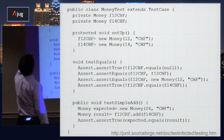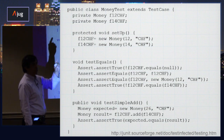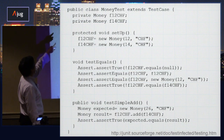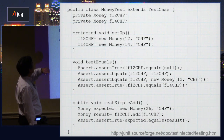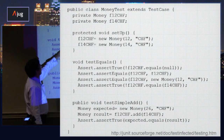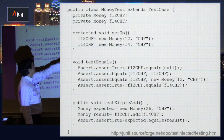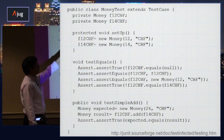So they're declaring two instances of money, F12CHF and F14CHF, very useful names. Right? In the setup, they create an instance of F12CHF. Well, they populate it, right? And oh, there's the reason. It's because it's 12 for the value and CHF for the currency, and F14CHF has 14 in CHF. And then they've got a test here, testEquals. What does this do? Assert true, not F12CHF equals null. OK, so they're saying F12 shouldn't equal null. That makes sense, right?